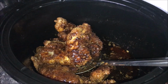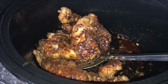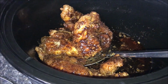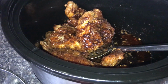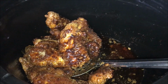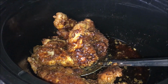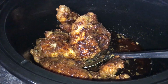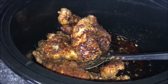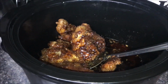Alright, you guys, so here is the Nashville hot chicken. We just used a pork rind coating. We put a little bit of almond flour in it. We fried it in bacon grease, and then when we got done with frying it in bacon grease, we added in the brown sugar, cayenne pepper, and butter to the grease, and that's what it turned out to look like. We're just keeping it in our crock pot to keep it warm, and I will show you what the sausage dip looks like.